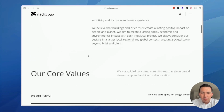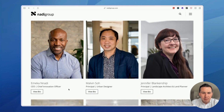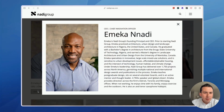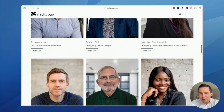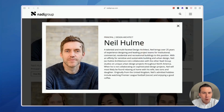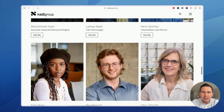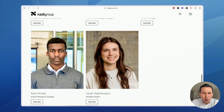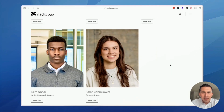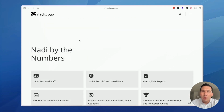You can see an about section here. We have the core values listed. Then we have the bios of individuals that work at the firm, and then we have this modal pop-up. This is all connected with the Webflow CMS. So basically it's very easy for the client to add people to the website, and then they can add in their profile photo, their name, their position, their bio, all very easy, and it gets automatically added to this section of the website, the portfolio grid, and then they don't even need to touch any code necessarily. So that's why it's so great to work with the Webflow CMS.